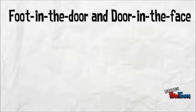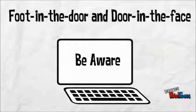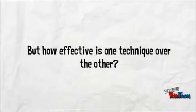Both techniques of the foot in the door and the door in the face are important concepts, since it allows for one to be more aware of these techniques when they're being used on them, which can help them critically assess the situation before making a decision. But how effective is one technique over the other? Well, that will be the next focus of this video.